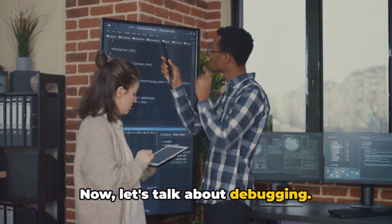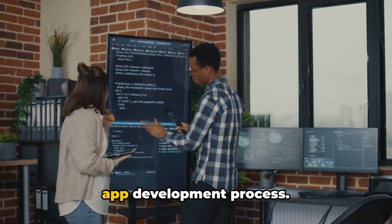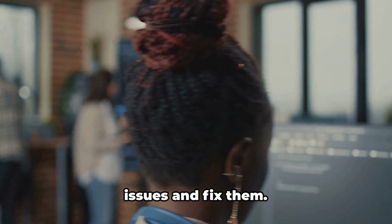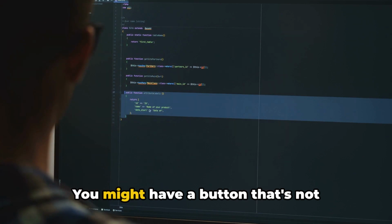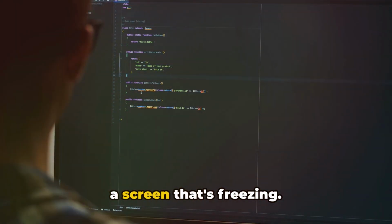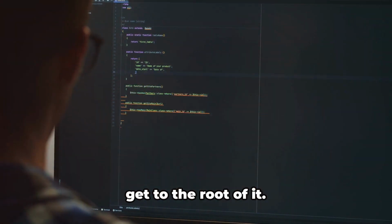Now, let's talk about debugging. Debugging is the detective work in your app development process. It's where you find the culprits causing issues and fix them. You might have a button that's not responding, a feature that's acting up, or a screen that's freezing. Whatever the issue, debugging helps you get to the root of it.